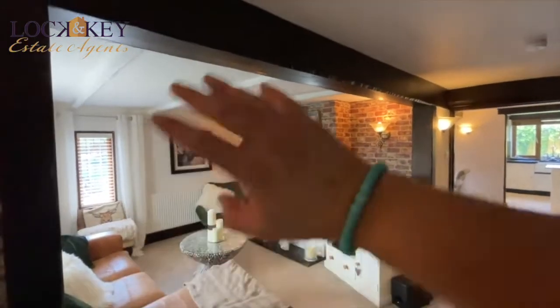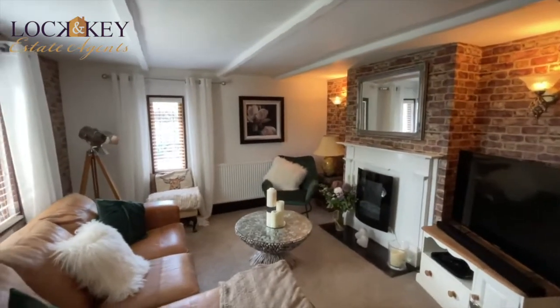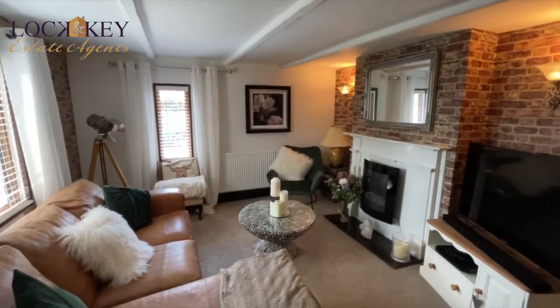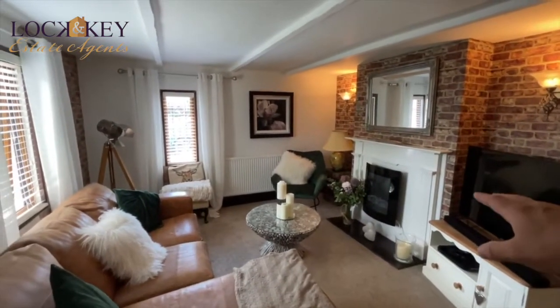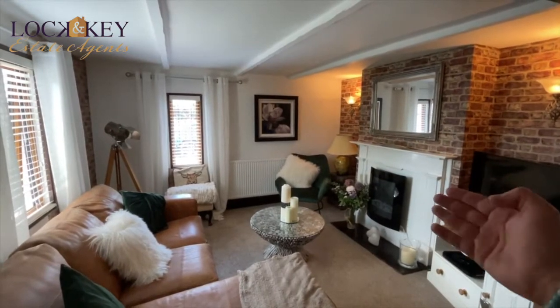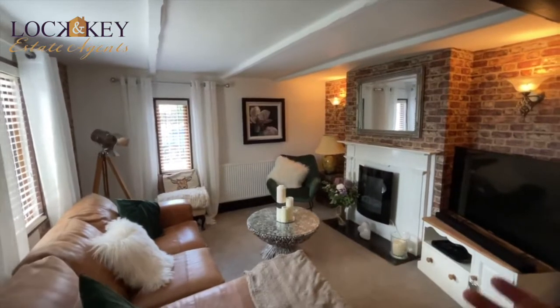Already you're greeted with these lovely beams, and then it just opens up into one of the living room areas. I'm going to call it a living room. You can call it a snug, you can call it a sitting room, you can call it what you want. There's a little focal point here with electric fire actually. That can actually be taken out. I think that deserves a log burner. I think the owners agree, but they don't need to do it.